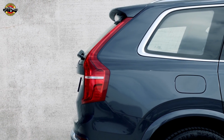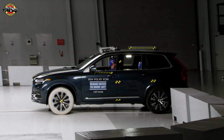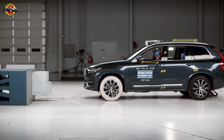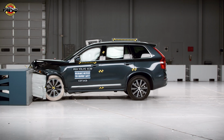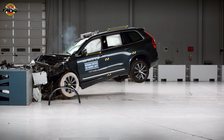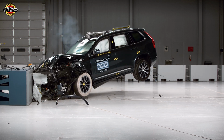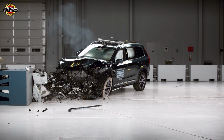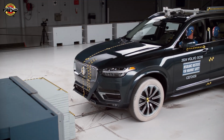The IIHS Top Safety Pick Plus Award is no small feat. To earn this recognition, a vehicle must excel in a series of rigorous crash test evaluations. The 2024 Volvo XC90 has done just that, proving its mettle in the new and tougher moderate overlap test, small overlap front and updated side tests, pedestrian front crash prevention, and headlight assessments.